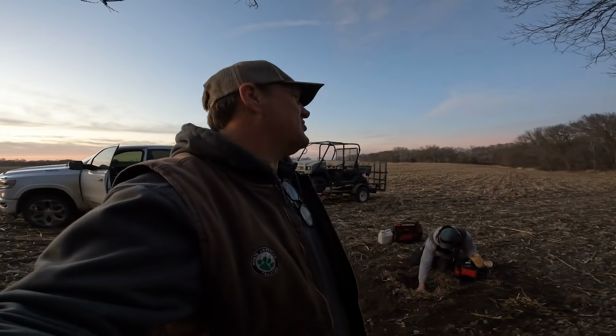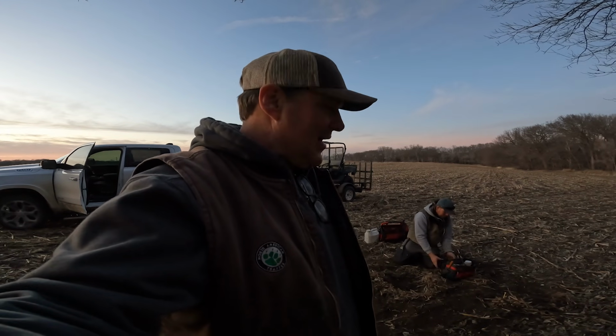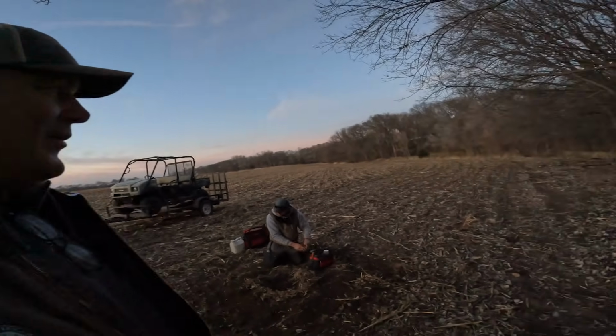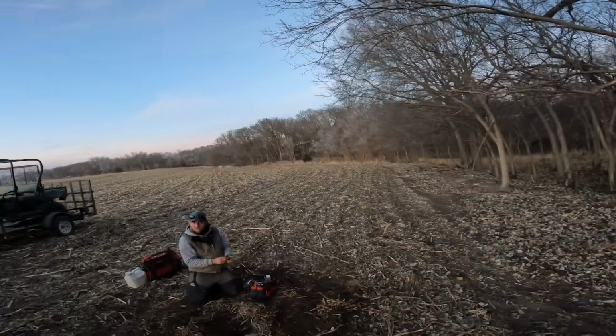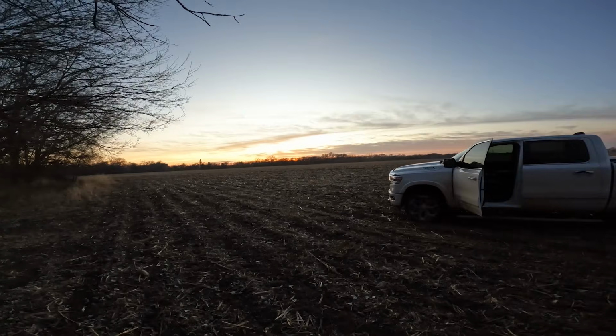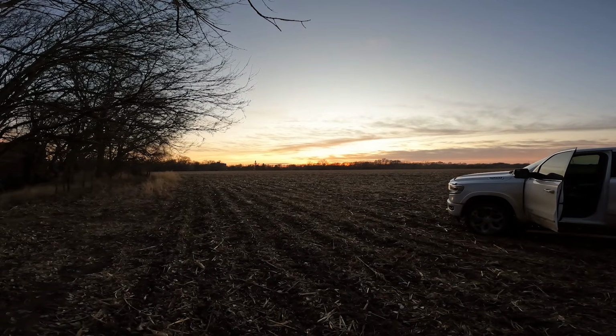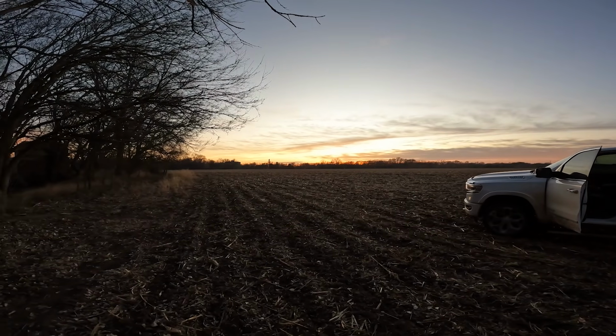We got one more spot to check. Stu's got 2 more coyote sets, and I think I got about 6 dog proofs across the road. So we're gonna check that, and if we have anything, we'll show you. But all in all, it's been a pretty good day out here. You can see the area we're here, and another sky being painted. It's just been an awesome day on the line here in Kansas.